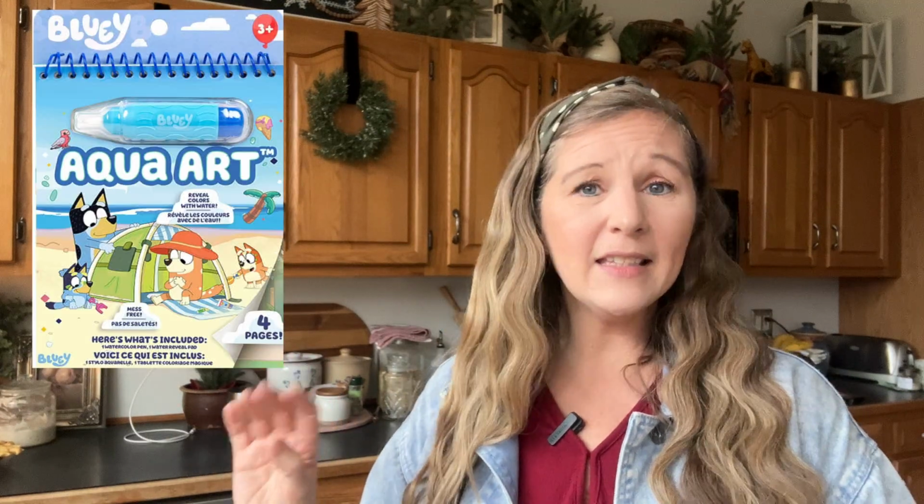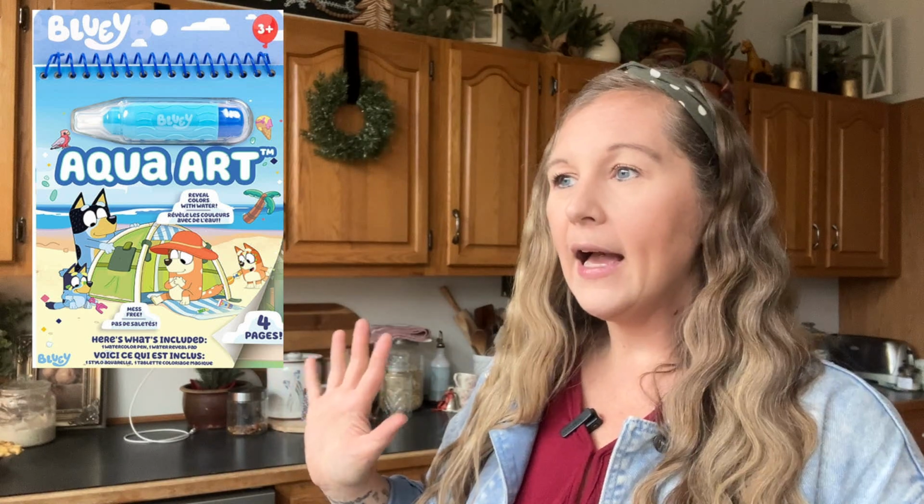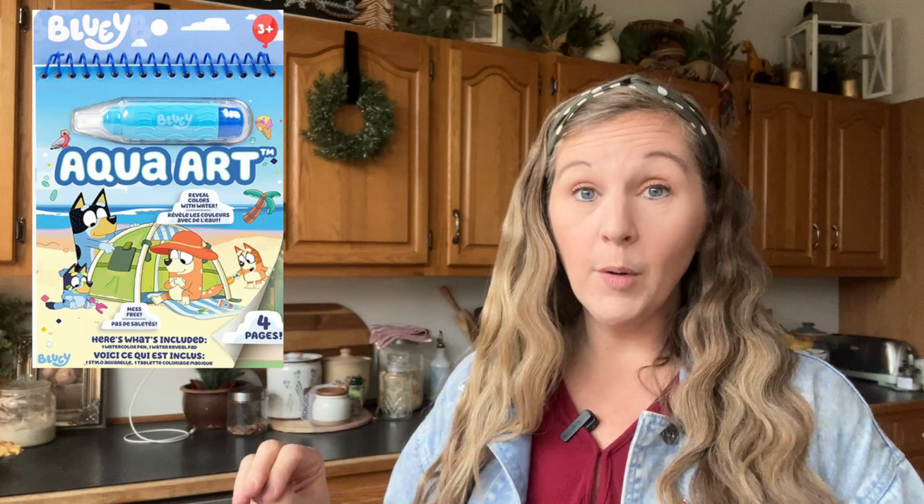Next with our kid stuff, I love this little aqua art kit. This is a great stocking stuffer. I know that it's just something small and simple, but my kids love this.